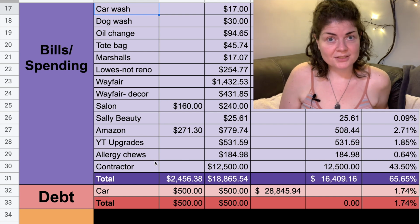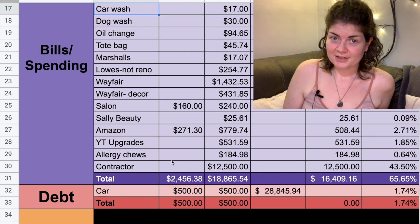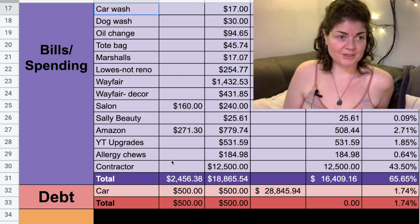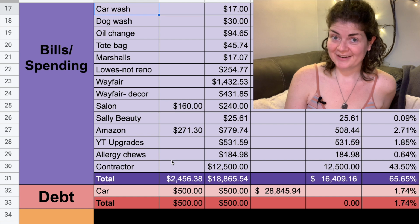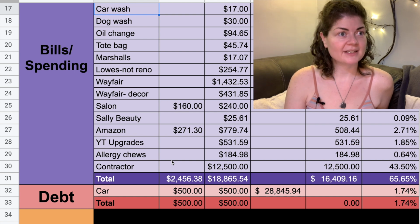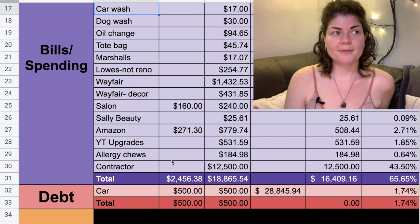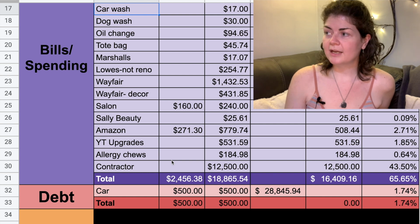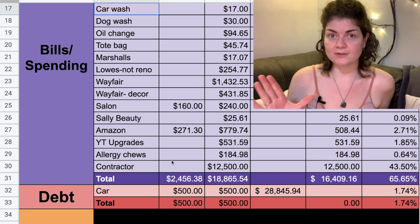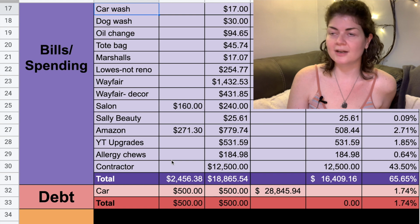And lastly, the largest expense for the month was my contractor. $12,500 went to my contractor, but there was a lot of work that got done around here this month, y'all. The inside of the house is pretty much done. We're waiting on the shower doors to finish off the bathrooms, and we're waiting on a sliding barn door to go in my master closet. And we're also waiting on one other hall closet door that was a small size. It was a special order, so we have to wait for that to come in before they can replace that door. But all the rest of the doors in the house have been replaced.